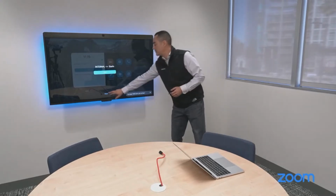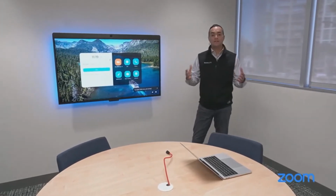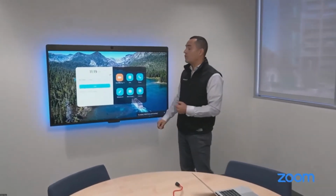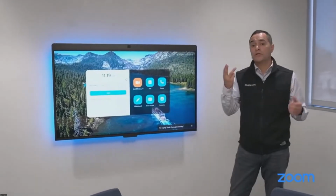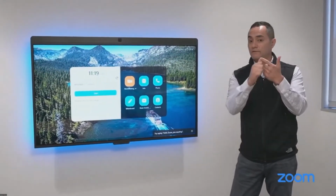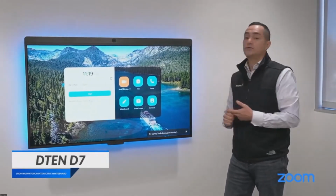Now, this is cool because I don't even have to be in a Zoom meeting to use these devices, right? So a lot of our customers say, do I have to be in a Zoom meeting? No, you don't. I could walk right into this room, and what are 3 of the most common things we do in these spaces? Whiteboard, phone, and also sharing our screen.